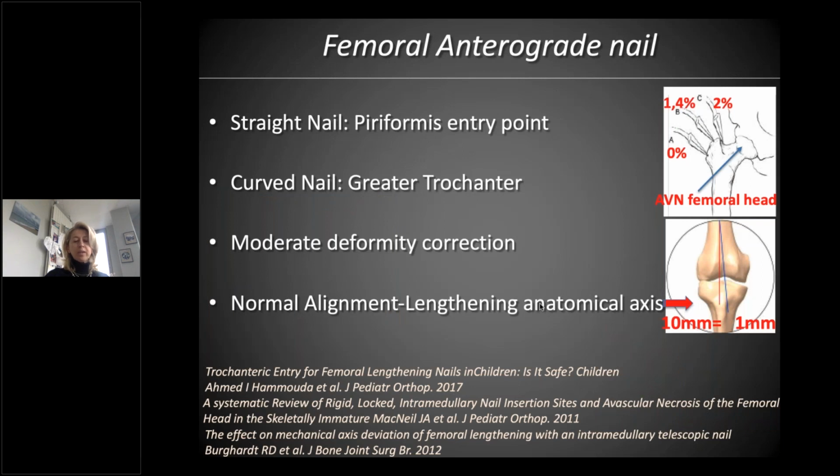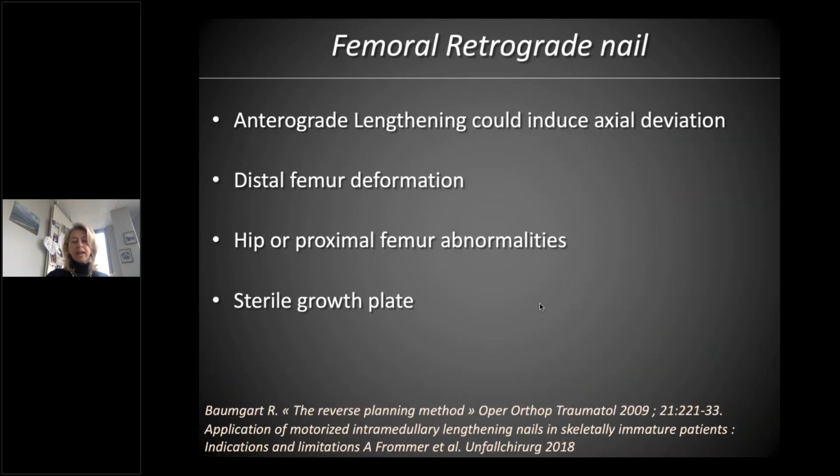The Baltimore team noted that the anterograde nail inserted through the greater trochanter with a careful surgical technique may be utilized in skeletally immature patients without increasing the risk of AVN of the femoral head. You should also remember that lengthening over the anterograde nail could induce modification of the mechanical axis, especially in the important lengthenings. In this case, you should use the retrograde nail, which is also used in associated deformity correction. In this case, the growth plate of the distal femur should be closed.